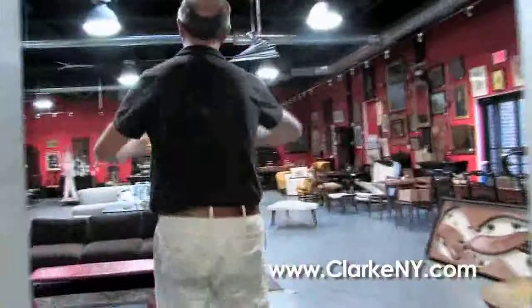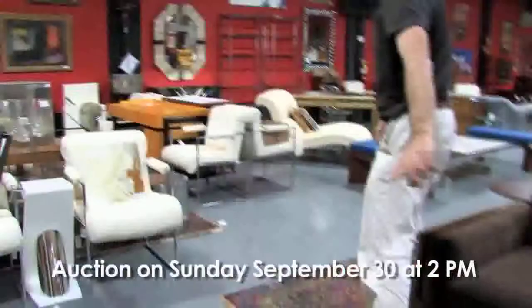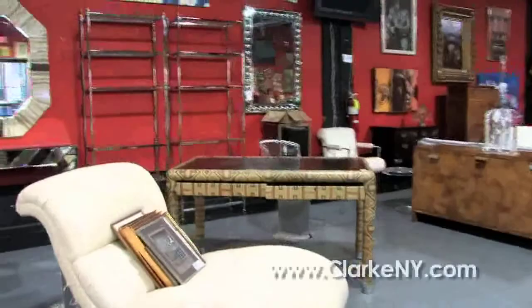Coming in the main room, Steve, too much to mention in 2 minutes, but we have this absolutely wonderful Carl Springer linen-lined coffee table. We have this Milo Baughman little chaise. We have an absolutely very rare leather-lined Carl Springer Aztec desk over there, bone mirror and console. Moving right along, we have Donald Deskey along the walls. We have 18th and 19th century. We have 20th century used furniture.